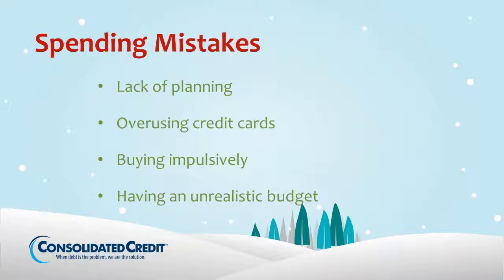Having an unrealistic budget. You want to be honest with yourself and your financial position to avoid any pitfalls. The next is shopping without spending limits. Always have a predetermined spending limit that correlates with your monthly spending budgets. Forgetting to plan for next year. You want to start planning immediately for the holiday shopping next year. Budget your spending and keep an eye out for sales and bargains.